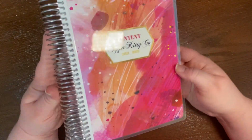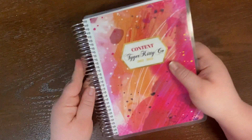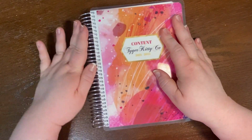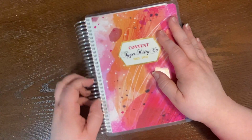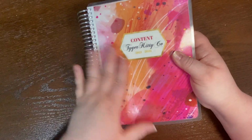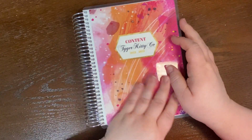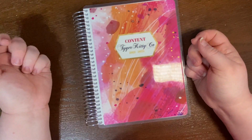The coil is really, really nice. It is thick. It is sturdy. It's not one of those really wiggly coils. It's a very, very sturdy coil, and you could see the pages flip very nicely on it. I love it. I don't know what their book binding is like.